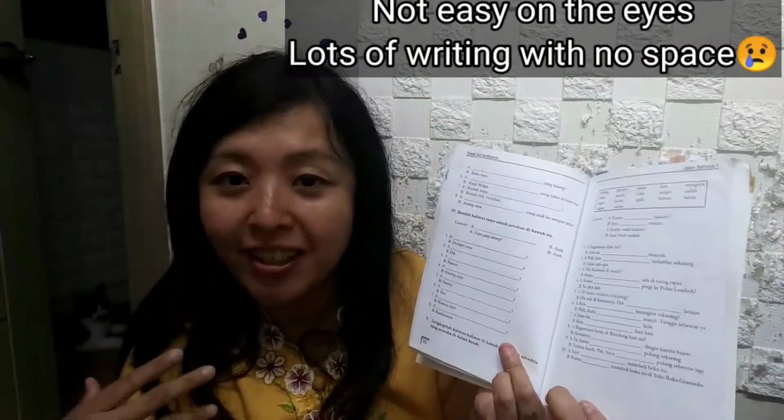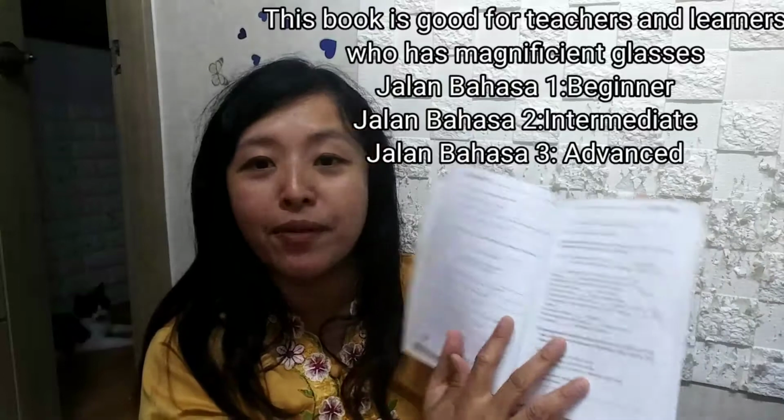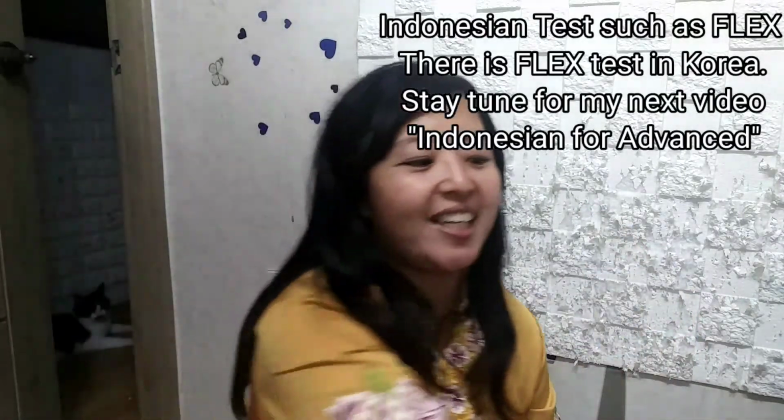Because it has so many sentences and there is no space, just a little space, and even though I'm a native, it's kind of tiring. But as a teacher, I'd rather put it a little bit far away and then type again the exercise part in here. It has very little about grammar, but a lot of exercise. So if you will face an Indonesian test, these two books are recommended: Jalan bahasa and Bahasa. And for surviving, for maybe less than 3 weeks of traveling, is this one.